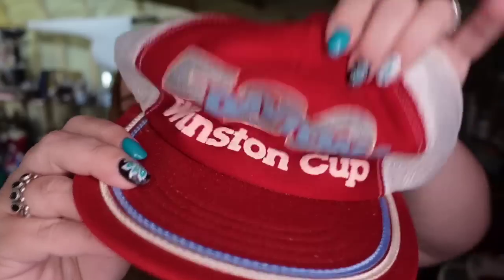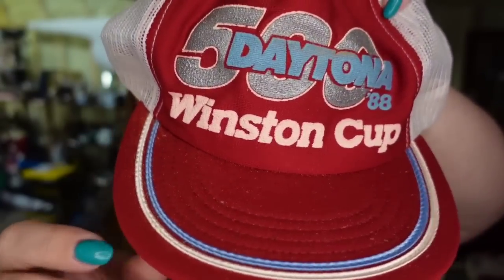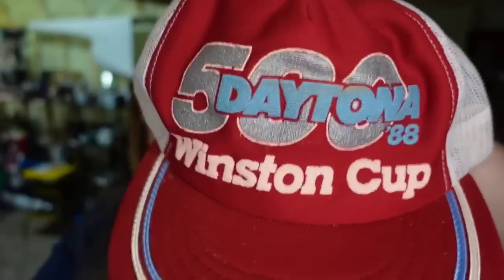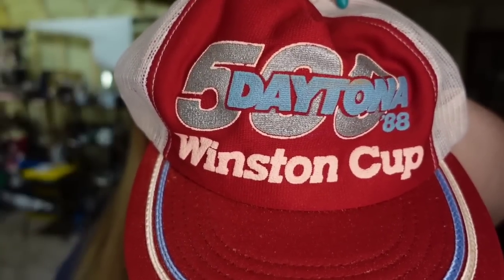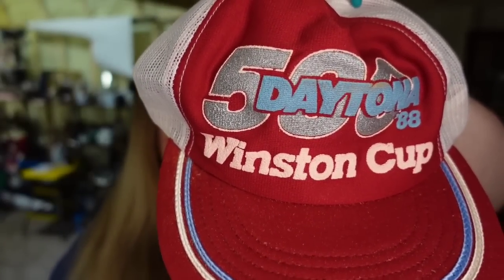Up next is a really good hat sale. Picked this up for $1. I had some lower offers. So this one is the Daytona 500 from 1988 Winston Cup. It is a mesh back trucker hat. This one I paid $1. It sold for $40 plus the buyer paid shipping, making it about a $32 profit, and it sold in about 9 months.